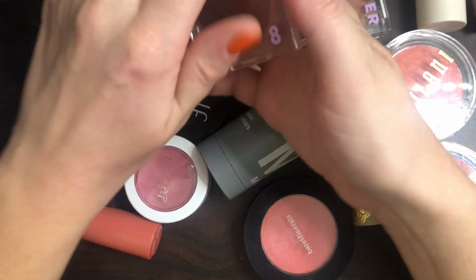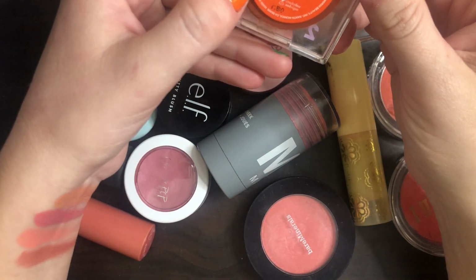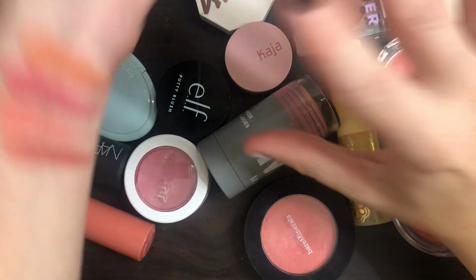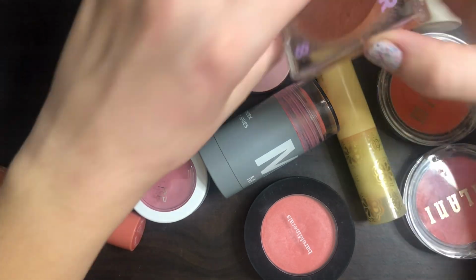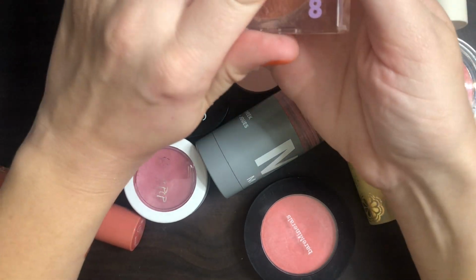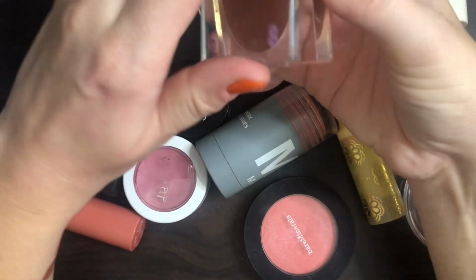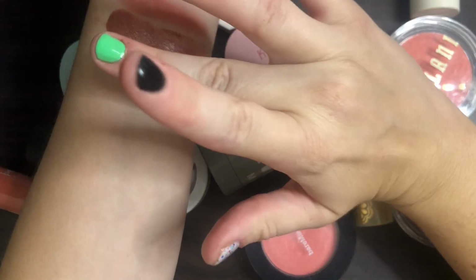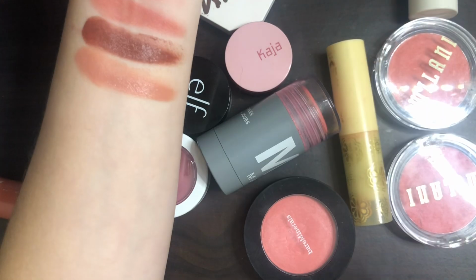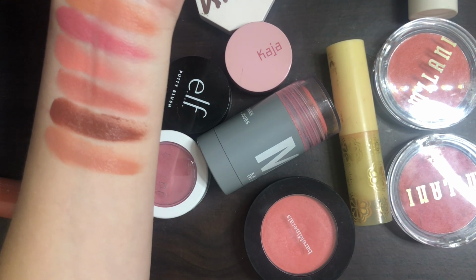Honestly, what I believe to be my most similar formula to this are the Tower 28 blushes. So I've got 2 of them. This is the shade Power Hour, which came in a set. I really love this. It's a really nice terracotta color. And then I have Magic Hour, also came in a set a while ago. Ooh, if I can get it open. And these are my favorite cream blushes, as is true with everyone else, it seems like. But they're just really pretty. Really love the shades of those.